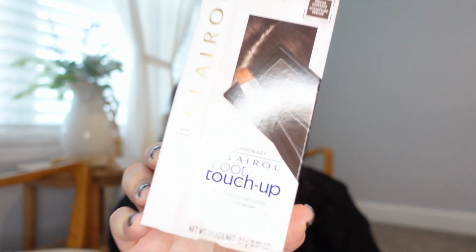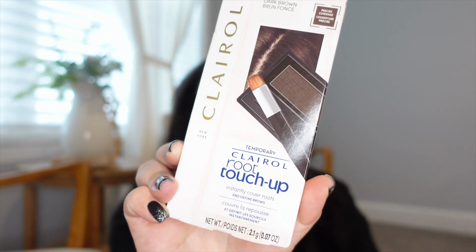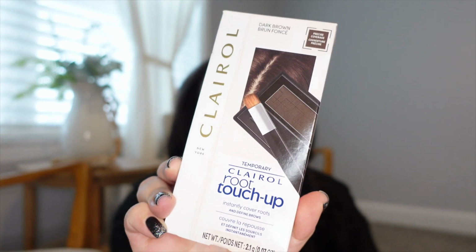But starting out, I picked up this Clairol Root Touch-Up. I got this for those bald patches that I'm having thanks to just everyday stress and postpartum hair loss. Majority postpartum hair loss. So this is just kind of like a powder, and you just apply it with that brush to your bald spots pretty much. I'm really excited to try this out because they've become very noticeable and I don't like that.